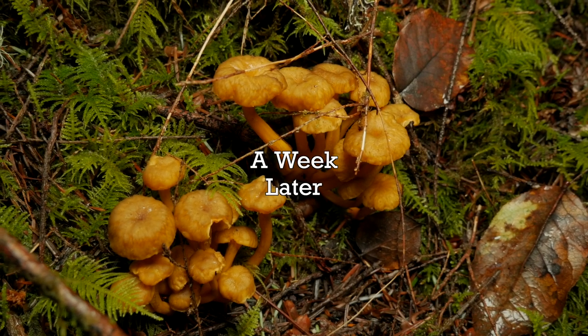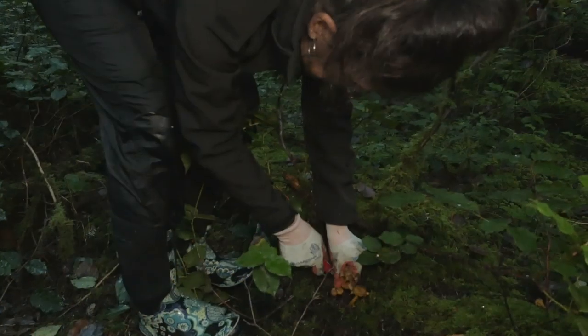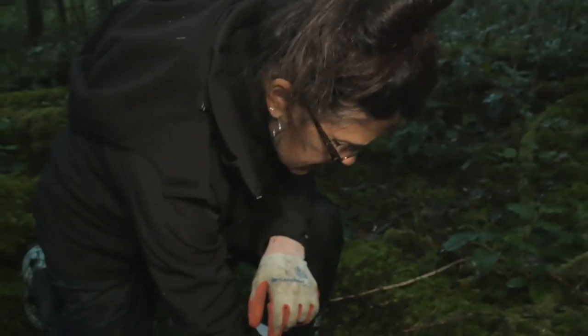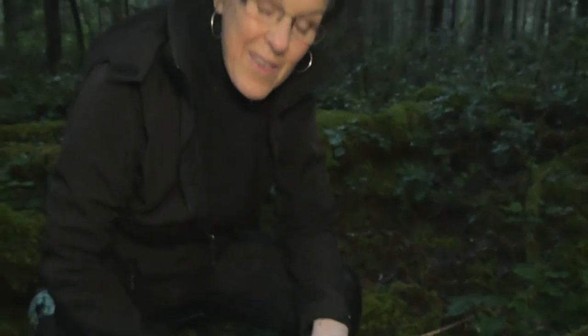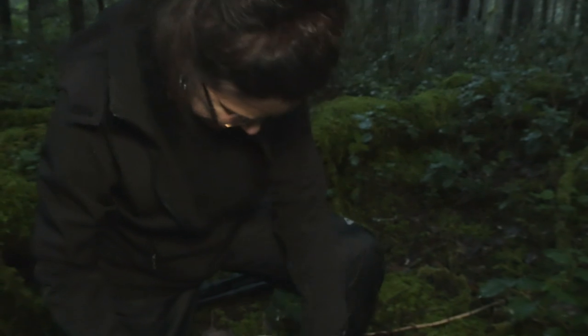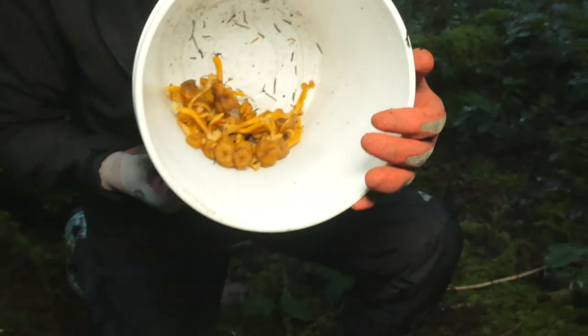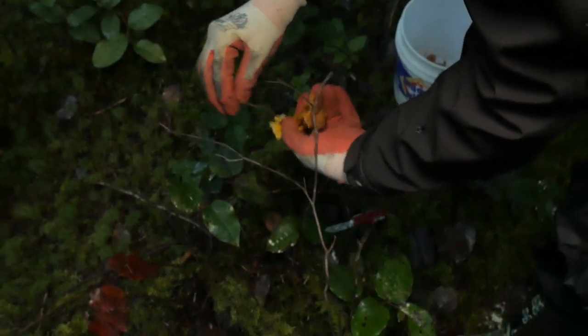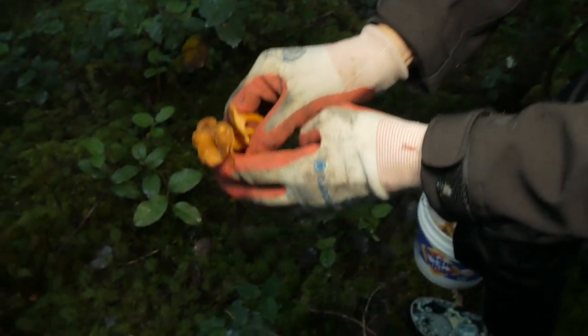We came back the next weekend and did better. We started finding bigger mushrooms and in bigger clusters. How'd you do there? Good. Yeah, really good. So far, just within minutes, we've got enough to toast up.